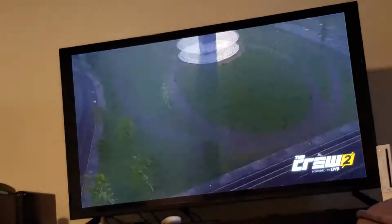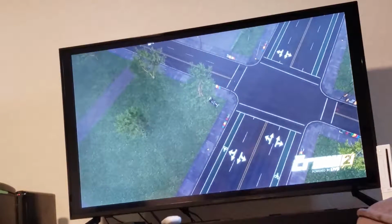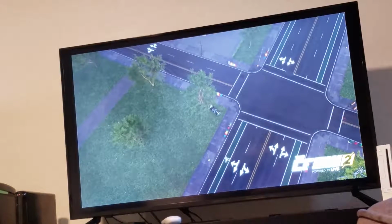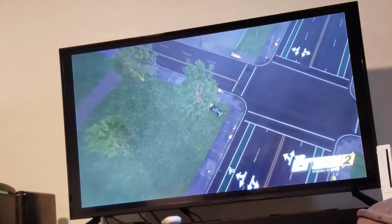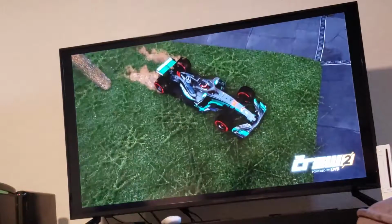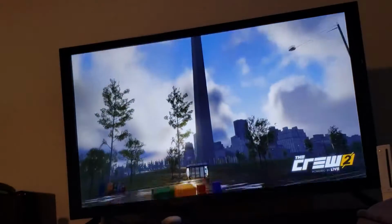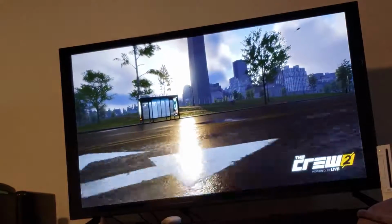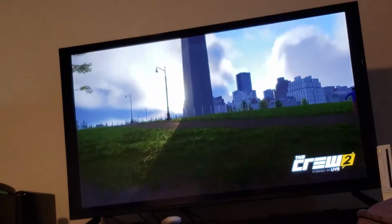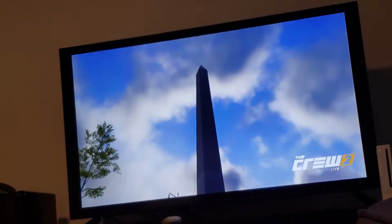Can't really go that far up. You can see my tiny little F1 car. From this high, it looks like a tiny little toy car. That's it right there in the center of the screen. F1 car. And giant spire. So here's sort of it at ground level. I'll get as close as I can and then be the size of a human. That's how big it is.